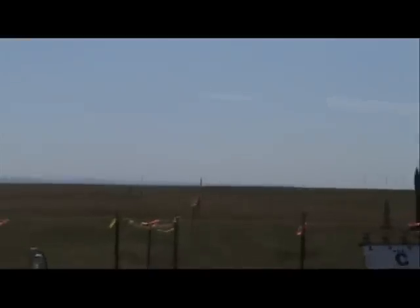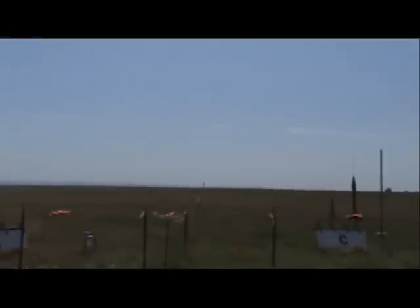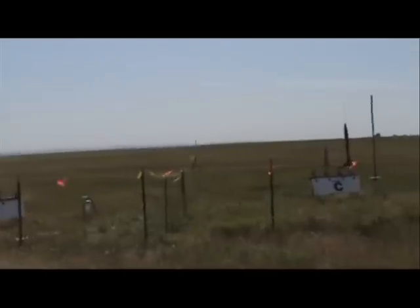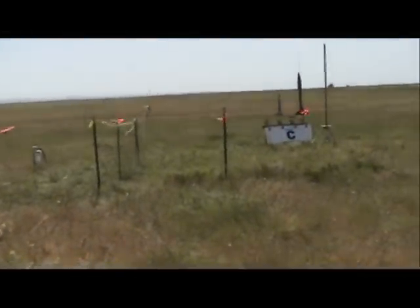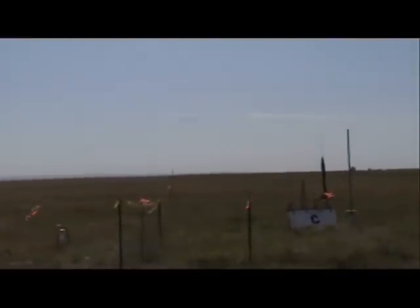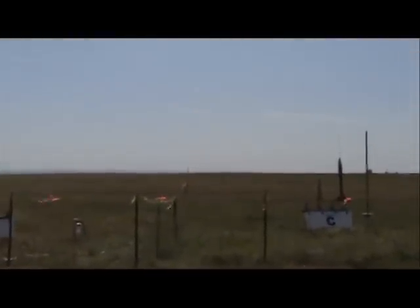And we're waiting for Jonathan to join the crowd. We're ready? Yeah. Here we go. Let's try it again. Starting at 5, 4, 3, 2, 1. There it goes. God, that's a smoker. That is a long burn.